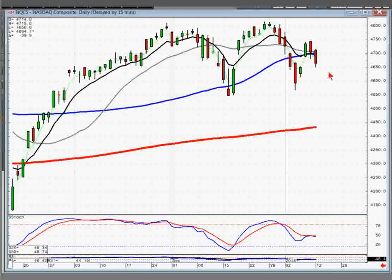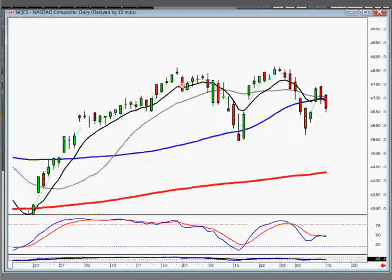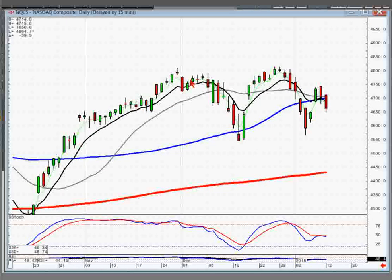The NASDAQ, same scenario. It's just moving sideways. When we start seeing the market move up, move down, move up, move down, and kind of getting a little bit thinner each time, it tells you the markets really don't know which way they want to go at this point.